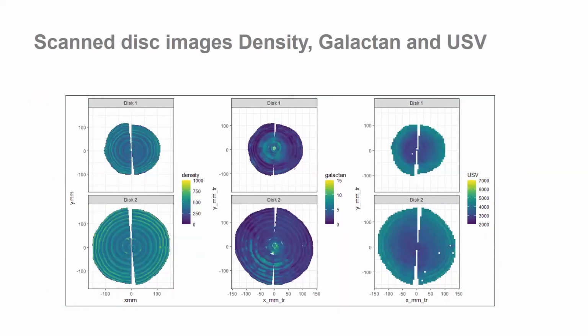These are scanned images from the disc. From left to right, we have density, the middle one galactan, and the right-hand side is the USV. So we can see the distributions across those. Interestingly, in the galactan one, the discs that you saw just before this, you can see the compression wood, the light blue area showing up quite well there. Also in the USV, the same area as a dark blue. So you've got high stiffness, but also high compression wood in the same area. That would make some interesting timber.